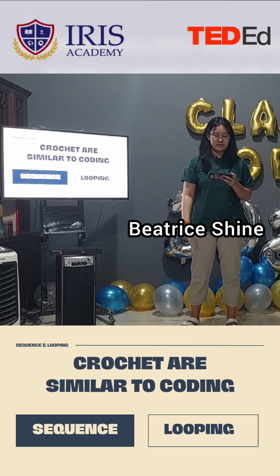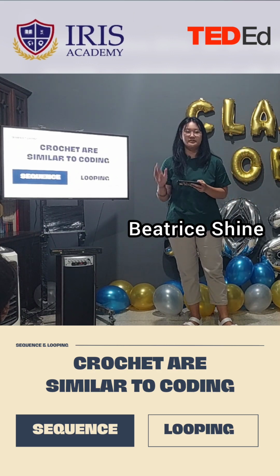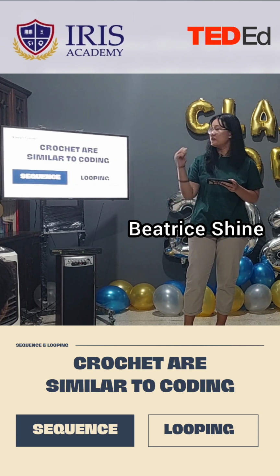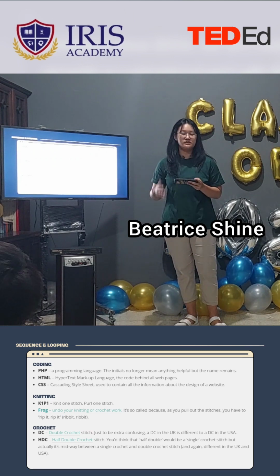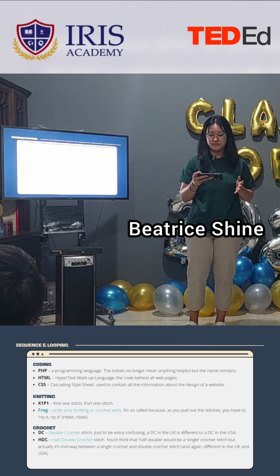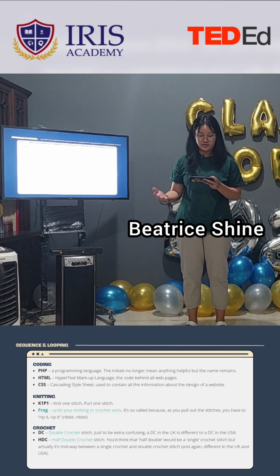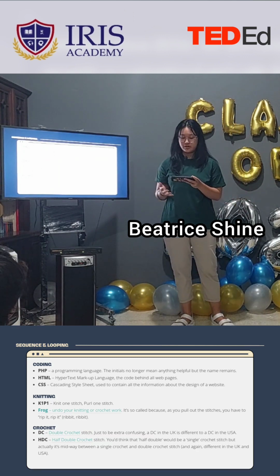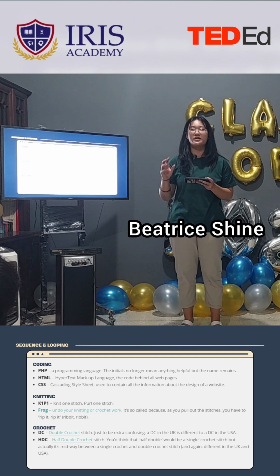But let me tell you some interesting facts. Crochet and coding are similar. They both involve sequence and looping. We can look at this coding, knitting, and crochet code. Even though both have different terms, if we combine the codes, we can make something useful or beautiful. Aside from the use of specific terms, crochet and coding both use the concept of sequence and looping to create patterns and working results.